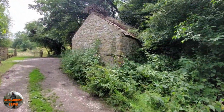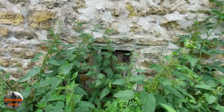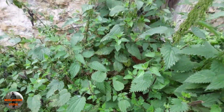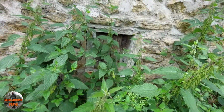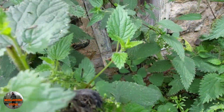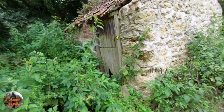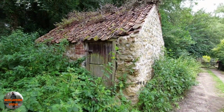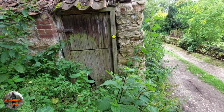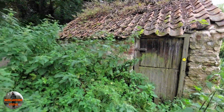So then we come across to this little building. Look at that. How cute is that? I'd live in there. Got a little hatch, window door thing just there. It's got a sign on as well. What does that sign say? I can't see. Oh wow, that's old. Something about food. Can you see it there? Full of nettles. I'm not going to start disrupting them. Look at that. How quaint is that? A little sign on it saying footpath. Absolutely amazing. The old tiles, that's what we find hundreds of on the river.